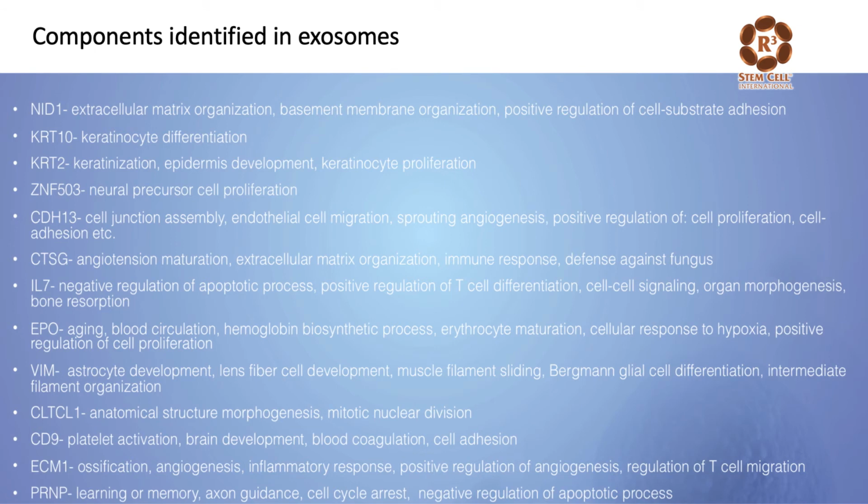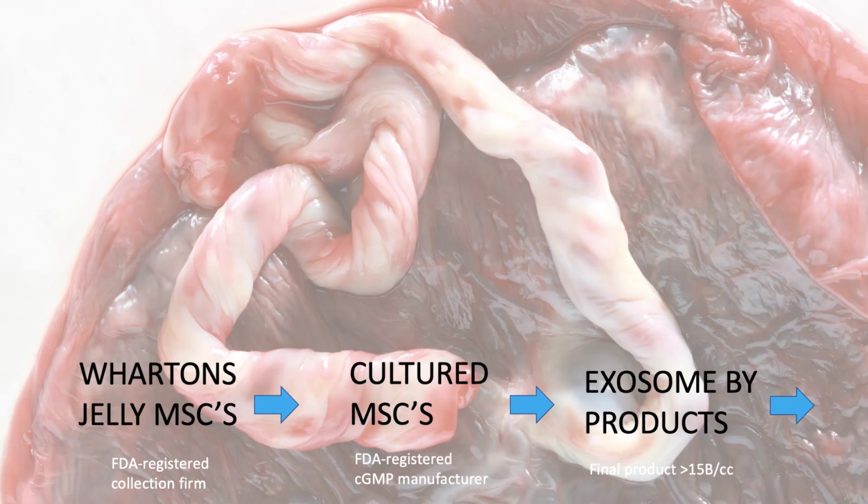Here's a small list of some of the components that have been identified in exosomes. And all I really want to explain here is that there's so many growth factors, cytokines, interleukins, and they have so many different functions that they help with. Brain development, new blood flow, new neuron development, negative regulation of apoptosis, so they stop cell death. There's so many things that they do to help reprogram and regenerate the target cells that they end up in.